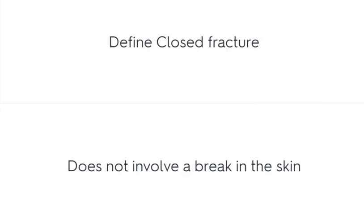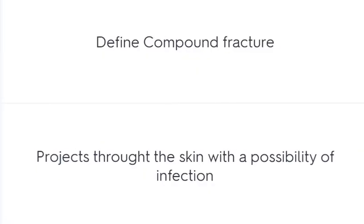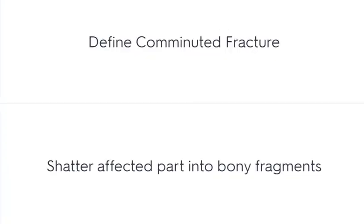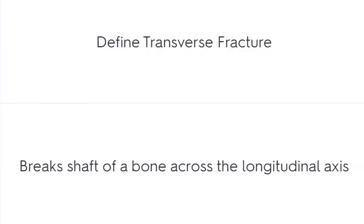Define closed fracture. Does not involve a break in the skin. Define compound fracture. Projects through the skin with a possibility of infection. Define comminuted fracture. Shatters the affected part into bony fragments. Define transverse fracture. Breaks the shaft of a bone across the longitudinal axis.